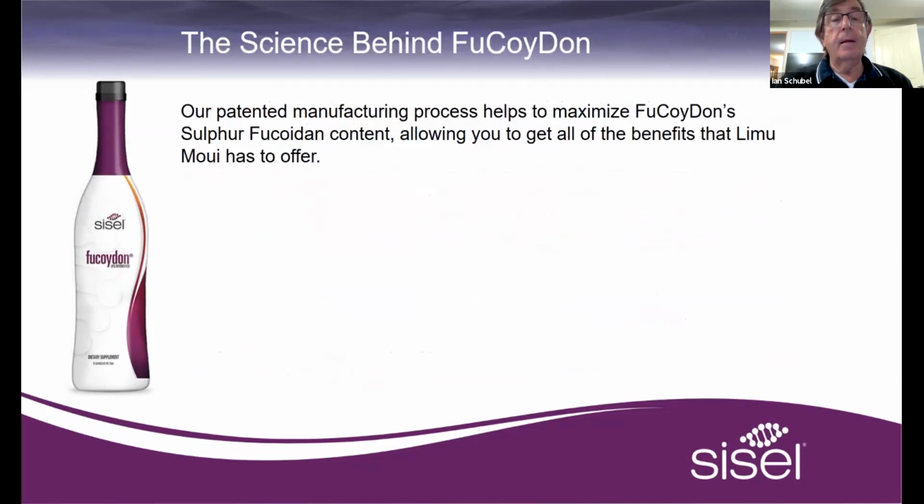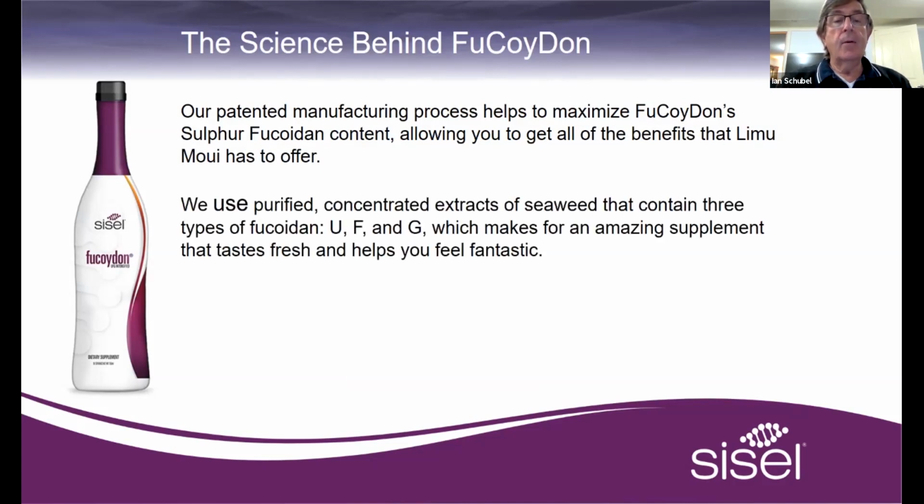Sisel's patented manufacturing process helps to maximize Fucoidan's sulfur content. This allows you to get all the benefits that the Limu Moui has to offer. We use purified, concentrated extracts of seaweed that contain 3 types of Fucoidan: U, F, and G. Each one of these has a different property, which Tom has integrated into the one Fucoidan bottle, which makes for an amazing supplement that tastes fresh and helps you feel fantastic.